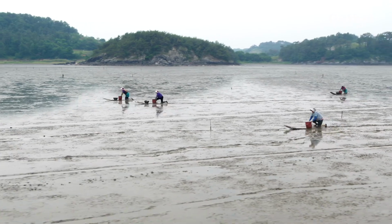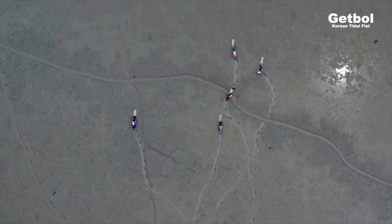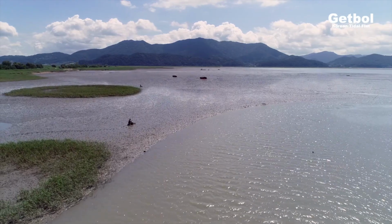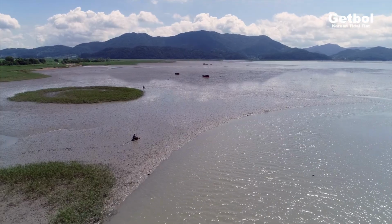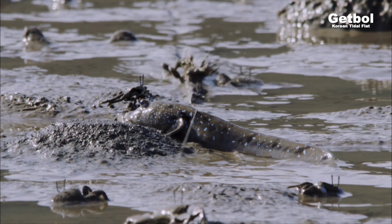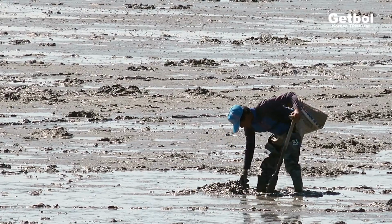The Korean tidal flat has also been an important food source for humans, who still utilize traditional practices based on indigenous knowledge. After assimilating with the ecosystem, they have long lived alongside the tidal flats after becoming the apex predator in the area.